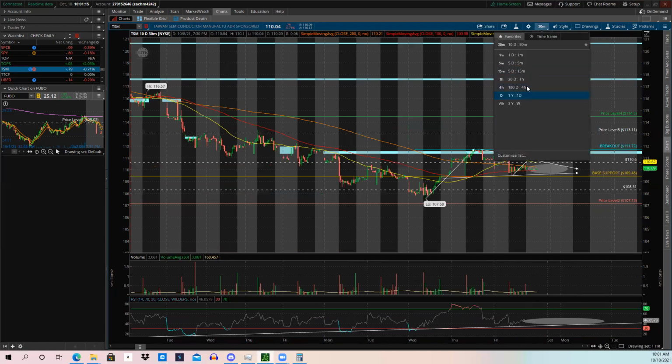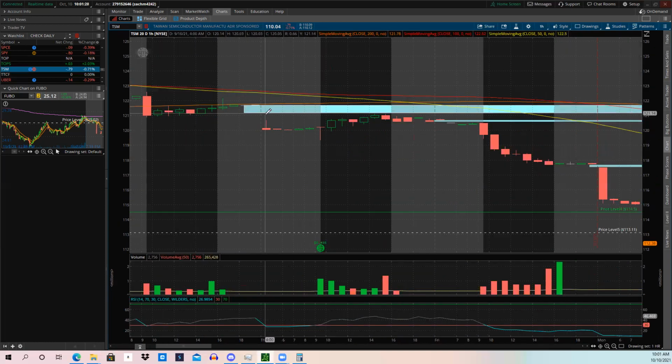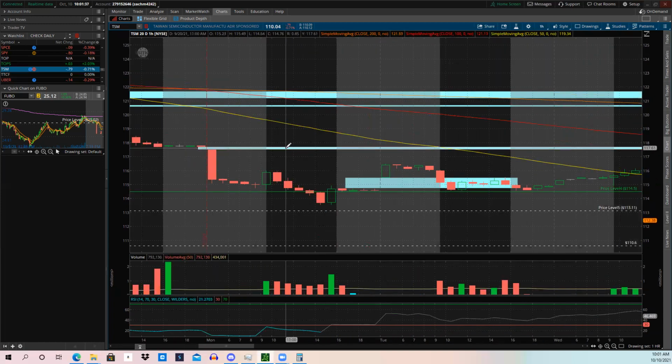Let's go down to the 1 hour chart here. One reason is there's 4 1 hour gaps. There's a lot more, but as you can see, they've been filling. So this gap filled. This gap was a lot bigger, started to fill, but this is the part that is still a gap. There's a little tiny gap right here, and a little tiny gap right here.